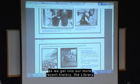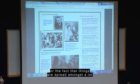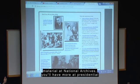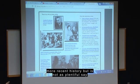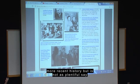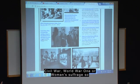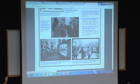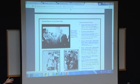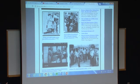And then of course, as we get into more recent history, the library also has issues with copyright. So there's a lot of material that you can't access via their website, and things are spread amongst a lot of different institutions now. So you'll have more materials at the National Archives, you'll have more at presidential libraries and other places. And so you still find things in the more recent history, but it's not as plentiful as, say, Civil War, World War I, or women's suffrage.